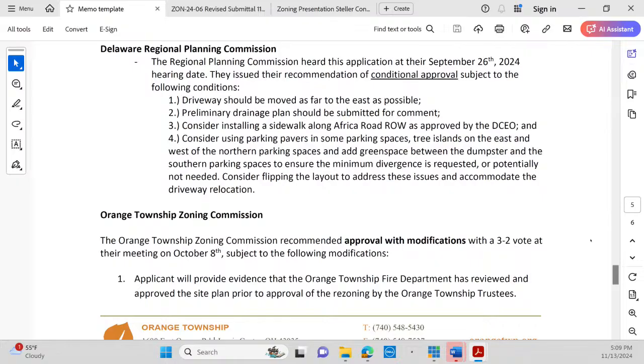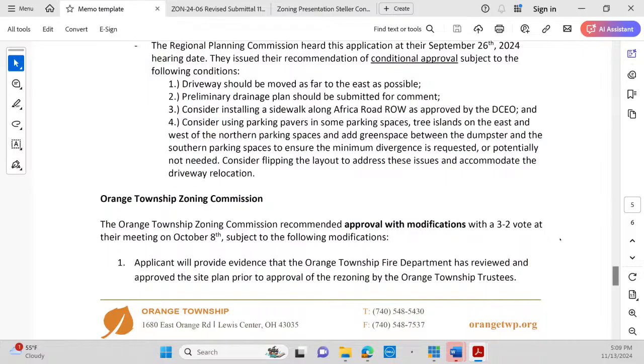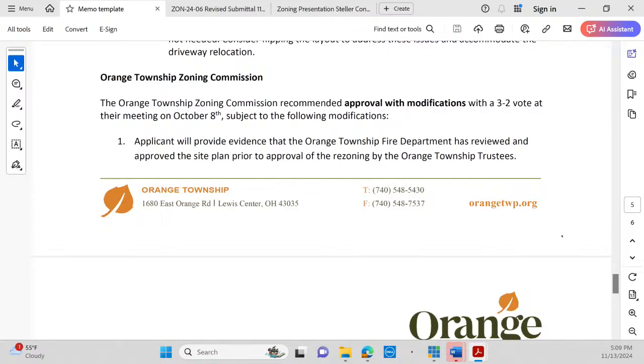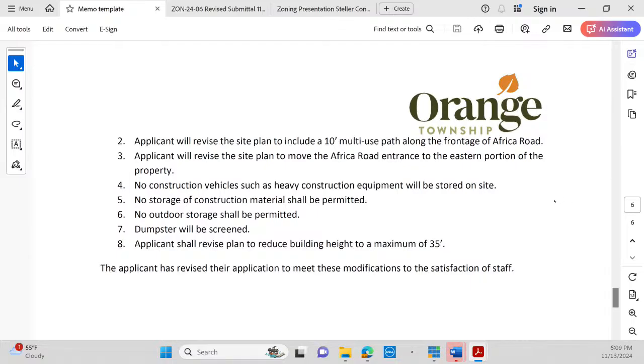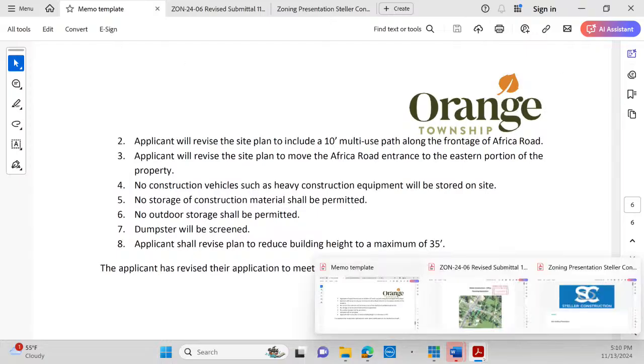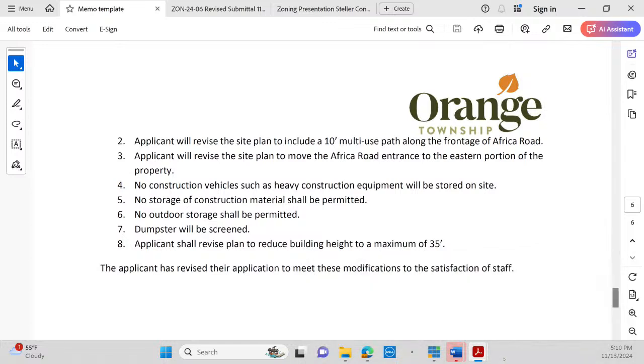The Orange Township Zoning Commission recommended approval with modifications by a 3-2 vote at their meeting on October 8th, subject to the following modifications. 1, that applicant will provide evidence that the fire department has reviewed and approved the site plan prior to approval of the rezoning by the township trustees. 2, the applicant will revise the site plan to include a 10-foot multi-use path along the frontage of Africa Road. 3, the applicant will revise the site plan to move the Africa Road entrance to the eastern portion of the property. 4, no construction vehicles such as heavy construction equipment will be stored on site. 5, no storage of construction material shall be permitted. 6, no outdoor storage shall be permitted. 7, dumpster will be screened. And 8, applicant shall revise plan to reduce building height to a maximum of 35 feet. The applicant has revised their application and provided us with updated materials to meet all of those modifications to our satisfaction. That is all I have for now. I'll be on hand if the board has any questions.